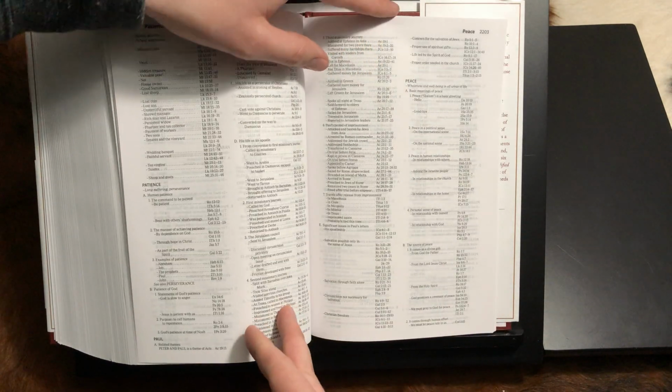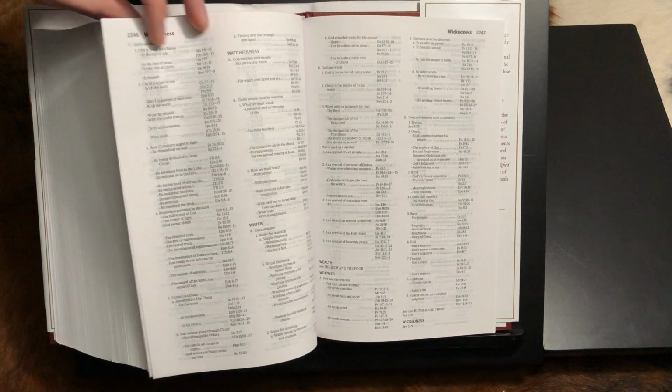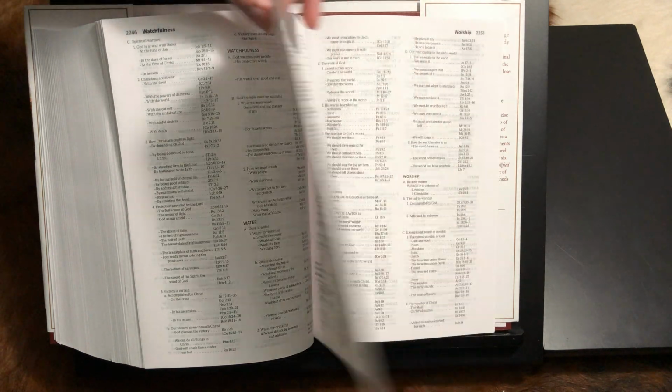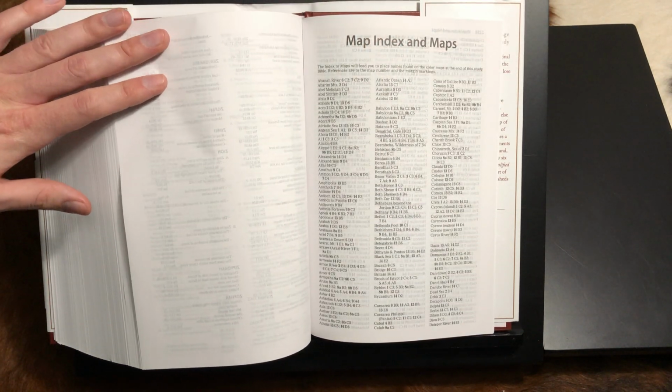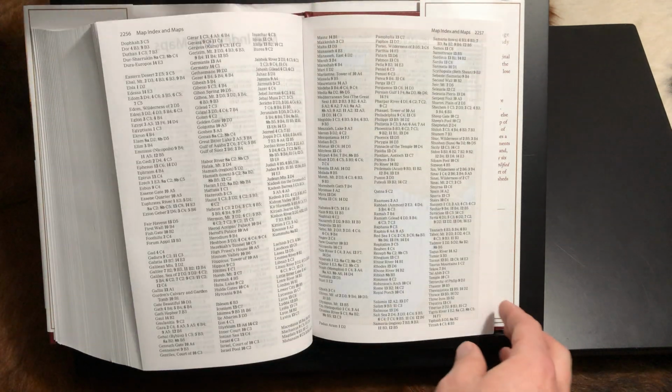And look how big this is. Look at this. It goes on and on and on. It easily rivals the ESV Study Bible and the NIV Biblical Theology Study Bible from some of my other videos. Look at this. It's almost 100 pages in Topical Index Concordance. Map index and some maps.